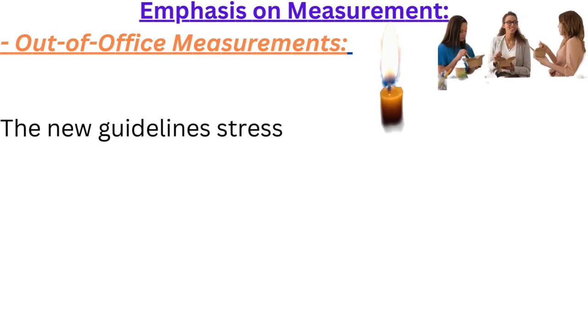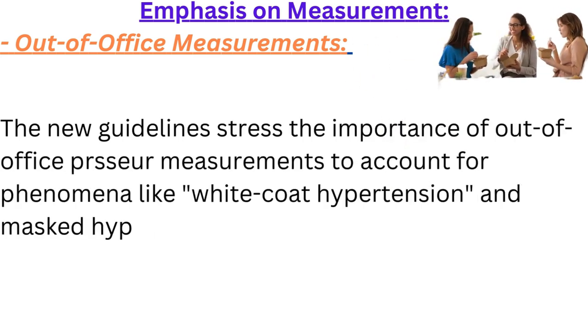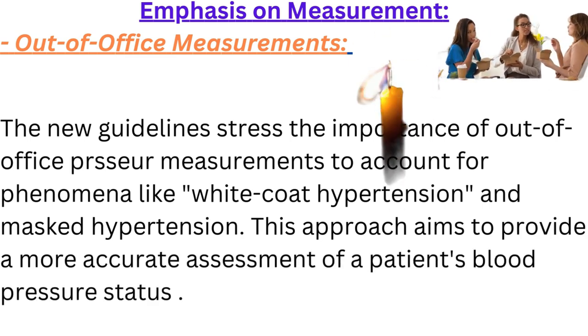Emphasis on measurement. Out-of-office measurements. The new guidelines stress the importance of out-of-office pressure measurements to account for phenomena like white coat hypertension and masked hypertension. This approach aims to provide a more accurate assessment of a patient's blood pressure status.